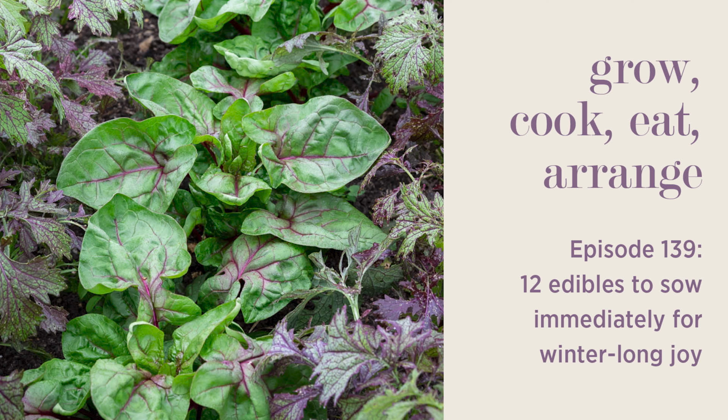But I would ideally have sown that about 4 or 5 weeks ago. But, you know, I'm still certainly, it's in my fistful of seeds to take down to the polytunnel this weekend. The final three, so 10, 11 and 12 are all herbs.